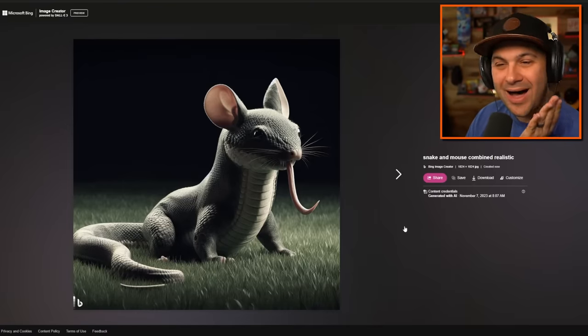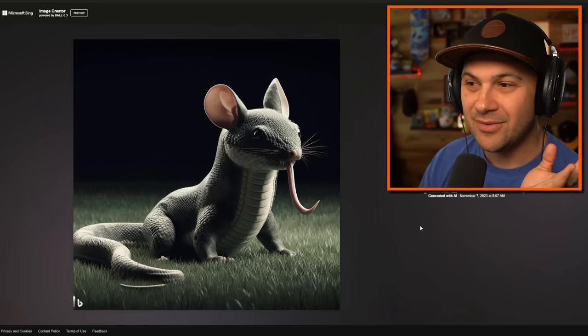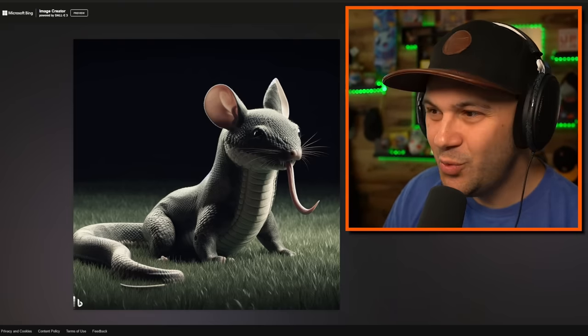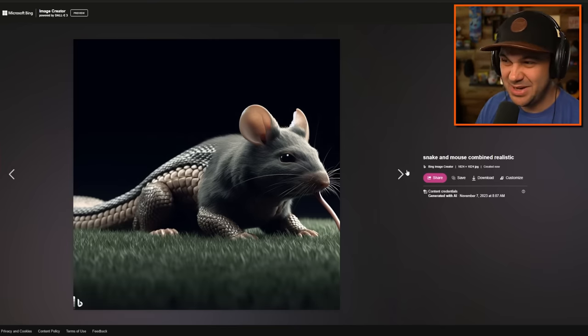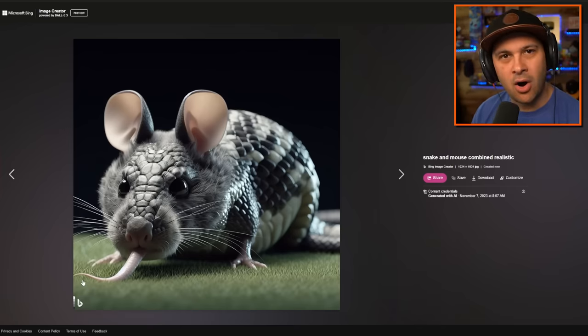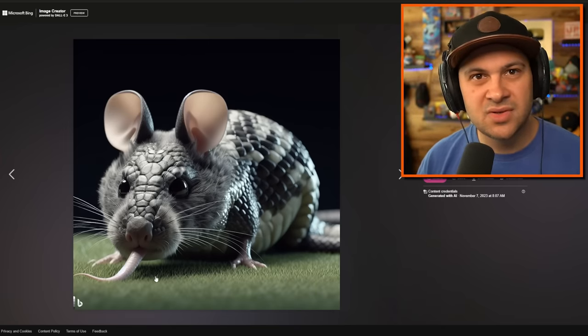I don't know why realistic in Bing's image creator makes things look like they're made out of plastic. It's so weird. I don't like the transition from the mouse fur to snake scales. It's just weird. That's pretty good. Kind of, you know, I'm kind of getting like armadillo vibes. Are armadillos actually snake mice?